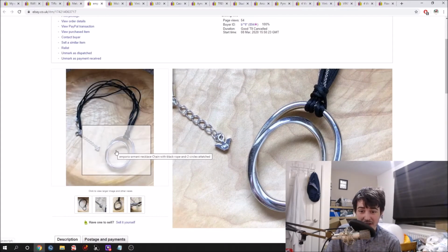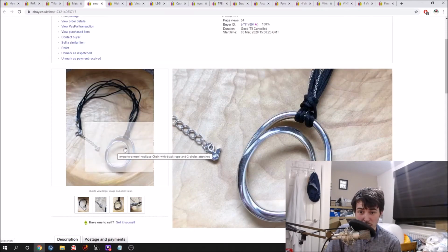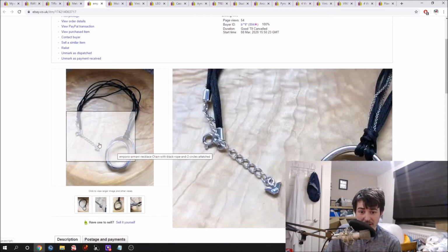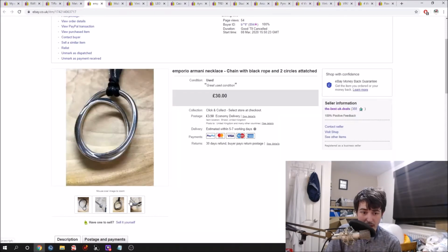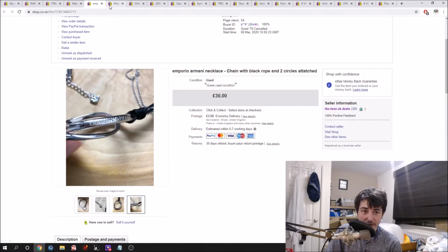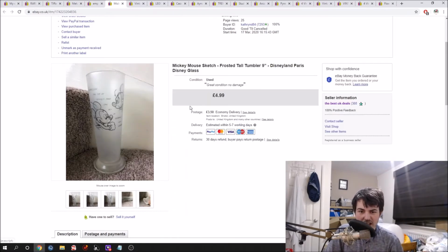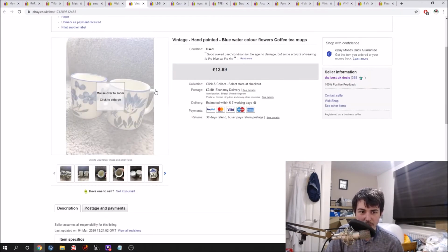This was also in the job lot of jewelry, Emporio Armani, sort of interlocking ring necklace. It had the Emporio Armani stamp plus the little chain thing. This again was from the lot you didn't see in the car before that I didn't end up recording. It's like a Sunday, frosted Sunday tumbler, £4.99, £3.50 shipping.